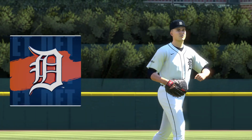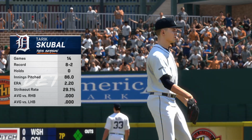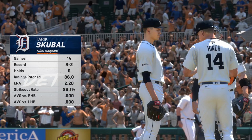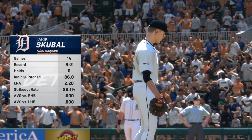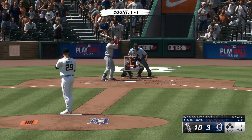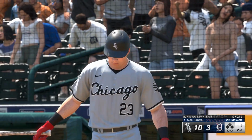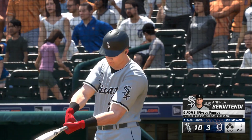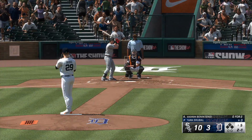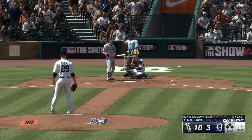New pitcher on now, Tarek Skubal. Hasn't pitched in the last 3 days. Skubal. Benintendi to the plate. Next pitch is outside. The lefty fires. Gets him to chase after that one.